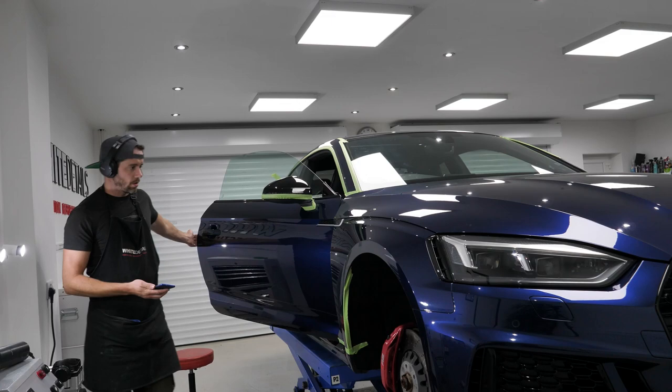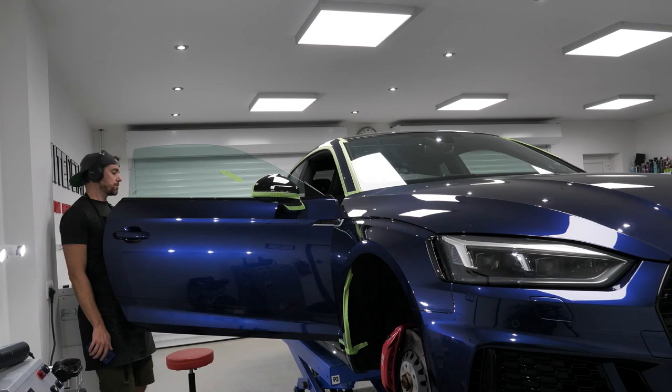Very well, thank you. Yes, just a quick paint touch up, please. It's an Audi RS5, and I think it's Navarra Blue.